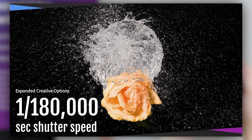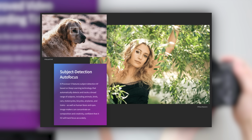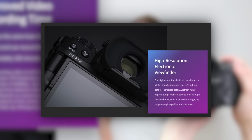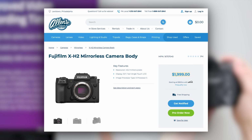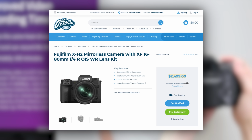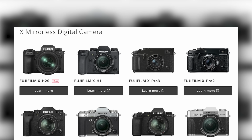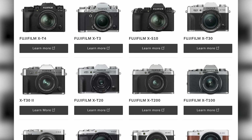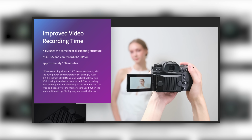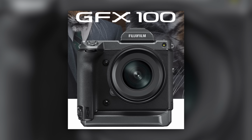The camera now allows you to shoot at shutter speeds up to 1/180,000th of a second with the electronic shutter. There's improved IBIS, improved autofocus, and even an improved EVF. If this camera is for you, it will set you back $2,000 for the body only, or $2,500 with their 16 to 80 f4 kit. Now look, Fuji is one of the only companies that has not only weathered the storm over the past couple of years, but flourished in a difficult climate. Now I look forward to trying out this camera as well as their medium format offerings sometime soon.